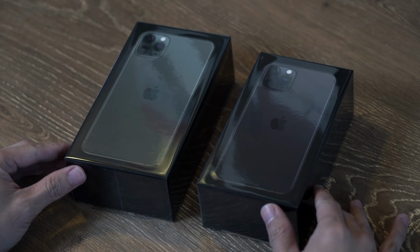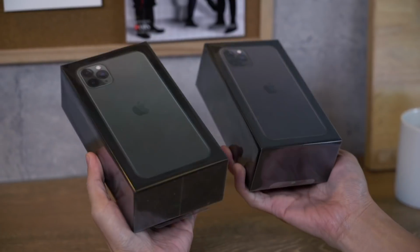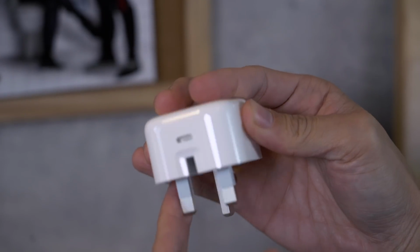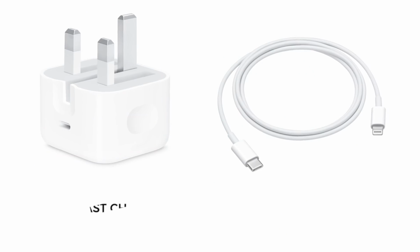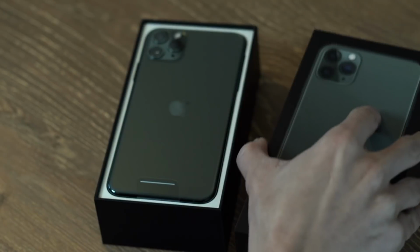The iPhone 11 Pro and Pro Max come in black boxes instead of the usual white. And to keep this video exciting, we have 2 different colors. Just like on the 11, you can see the colors of the phone just from the image on the box, as well as the fonts. iPhone 11 Pro, documentation and stickers. Aha, looky here. For the first time ever, Apple is bundling a fast charger in the box with these Pro models. Previously, you'd only get a 5-watt charger. Now you get an 18-watt charger and a USB-C to Lightning cable. You used to have to buy these separately for $29 and $19 respectively. Now it comes in the box. And last but not the least, the 11 Pro Max, the largest of the trio.